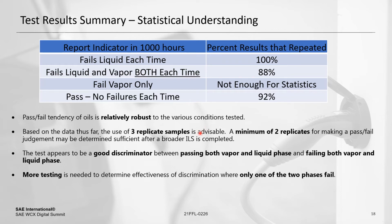And the few times it did fail, we felt that they were aberrations of the test, which have been rectified since that time in the electronics. Typically, we like to see 2 replicates, and the data you're seeing, these were run 3 times every time. So this test does appear to be a good discriminator between good and failing oils, both with off-the-shelf fluids and with those that we know fail in the industry.